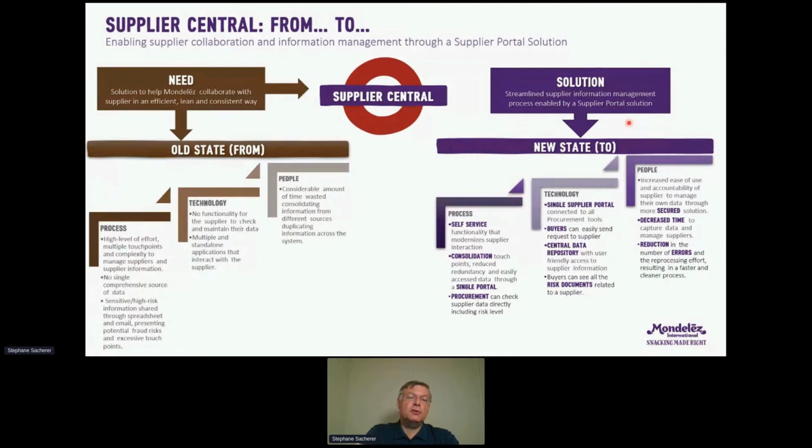So the objective we have with our solution was to really change that and to have one central portal where both the buyer and the supplier would be able to connect and share information together. First of all, the most important was to get self-service for our suppliers. So if they want to change data, or even create their profile in our system, they can do that themselves. They know their own data. They are less likely to make mistakes because again, they know what they are doing. So for us, that was a key starting point.